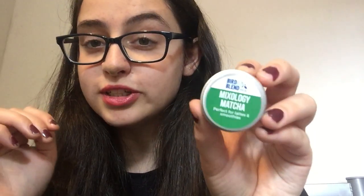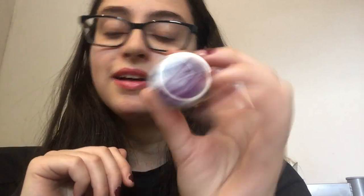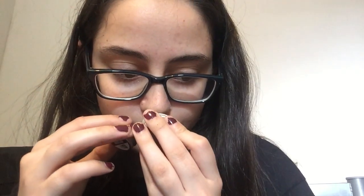So this one is Mixology Matcha. So it's perfect for lattes and smoothies. I think this one has white tea in. White matcha in there, as well as green. And last one, well, I say last matcha, that's not the last matcha, guys. Beetberry matcha. And this one's pretty interesting. So it's a beetroot and rooibos powder blend. Oh, it's very sweet, and it is a reddish colour. Very sweet. You can smell the rooibos in there.